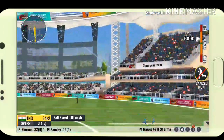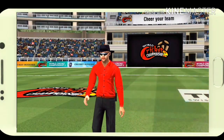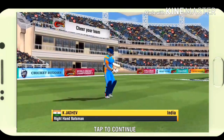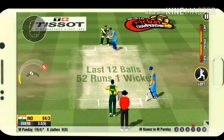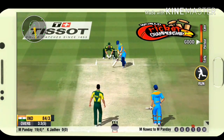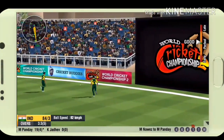Ball's been lifted off the ground. A safe pair of hands from the fielder. He has to stick to the basics and not give away his wicket here. Ball's been lifted off the ground. Four off the over's last ball.